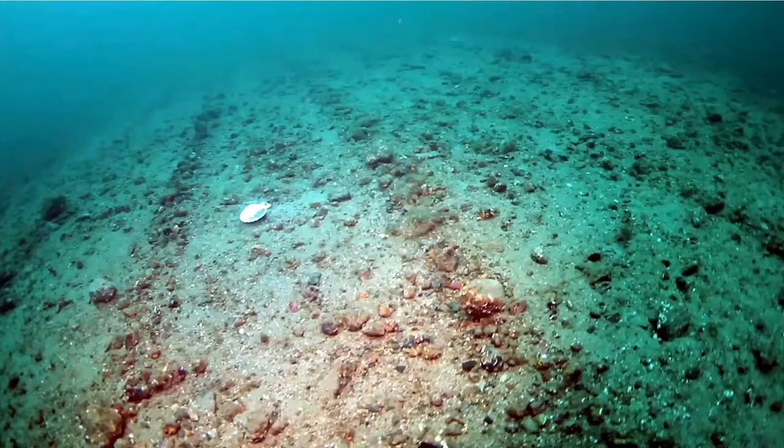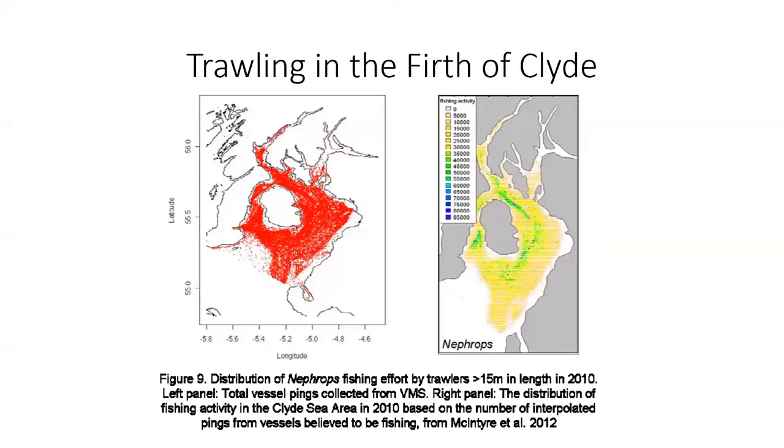And this is kind of what it looks like after a dredger or a trawler's been through on the seabed. It essentially reduces everything down to its most simple state. You've seen a recently ploughed field and it's probably very similar to this. And then this map shows the extent of how much that's happening in the Clyde. And as you can see, it's everywhere.